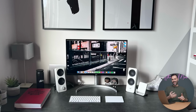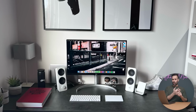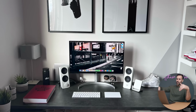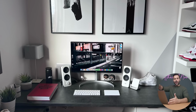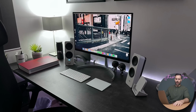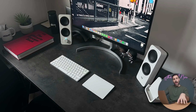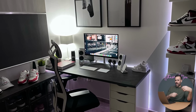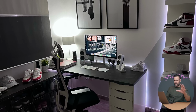It's a cool vibe if you're into that, but he is keeping it clean with his MacBook Pro 2018 13-inch connected to an LG 27-inch 4K monitor. He has it connected via USB Type-C at the back of the display, so it's out of the way to keep his desk clean. He has two Logitech speakers, the Z207s. And then he's using a Magic Keyboard and Magic Trackpad, which also happen to be from Apple. And all of his stuff is on top of an IKEA desk. And then he has the Alex drawer units that you see in a ton of setups these days.